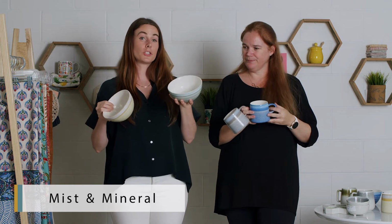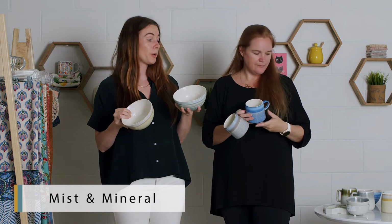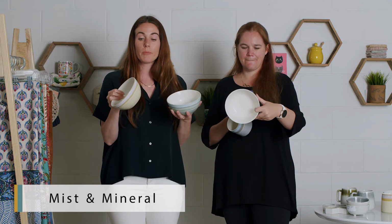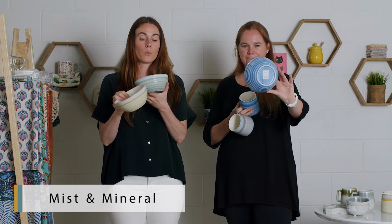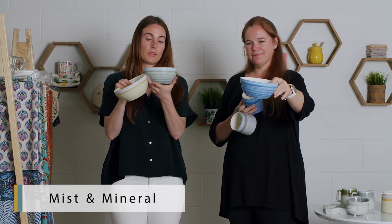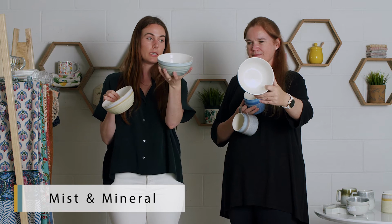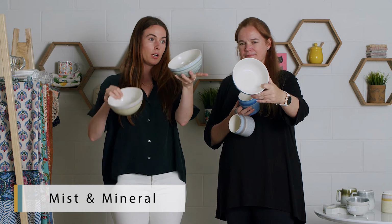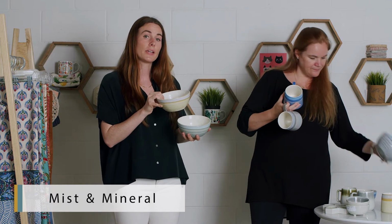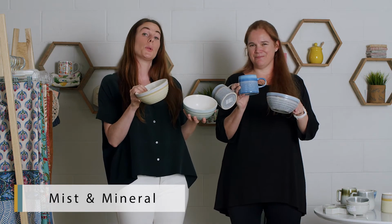And we aren't just doing mugs in these beautiful patterns, we're also doing bowls. So in relation to the mugs, you couldn't tell as much, but they're a little bit ridged. You can see that a little bit more. It's almost like a honeycomb shape on these bowls. So there you can see my Sage, Ochre, Azure. There's also Shadow. So each mug has its coordinating bowl.